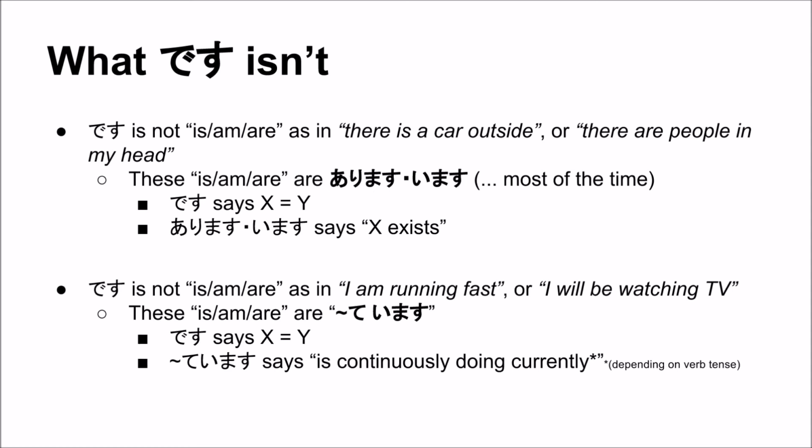These usages of the word "is" in English are the uses of arimasu and imasu most of the time. I'm sure there's a few weirdos. Desu says that x equals y. Arimasu/imasu says that x exists. Something is at a location. Something lives at a location. Something exists at a location. That's what those two verbs do.